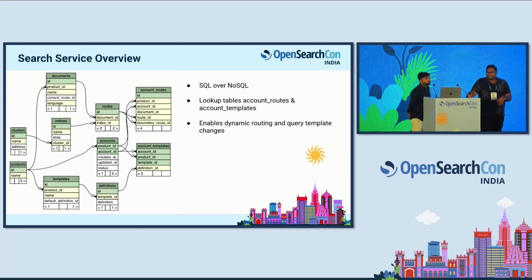Funnily enough, now SQL is cool again, right? Do you know, of all these vibe coders, which is the most favored database they choose? Any ideas? Yeah, Postgres. So they all like Postgres now. So SQL is cool again. But in 2017, 2018, that was not the case. Everybody was like NoSQL, DocumentDB, MongoDB, and all that, right?